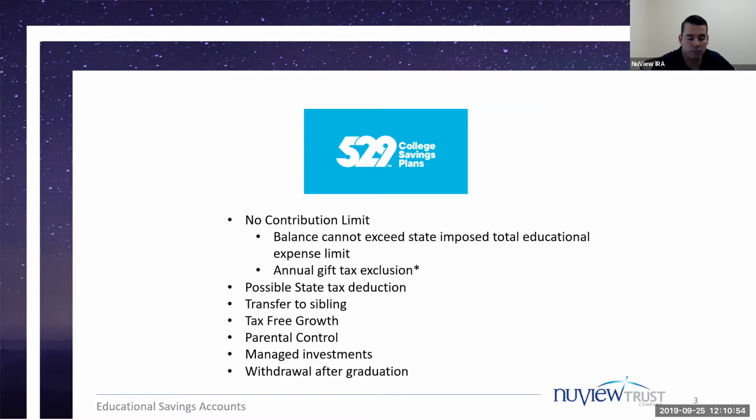This account has parental control, meaning the parents, or in this case grandparents, a lot of times we see it as the parents, can actually control the investment distributions for the life of the account. So they don't have to worry about the beneficiary, at age 18, receiving this lump sum of money that's been saved for them and then using it for a variety of different things.